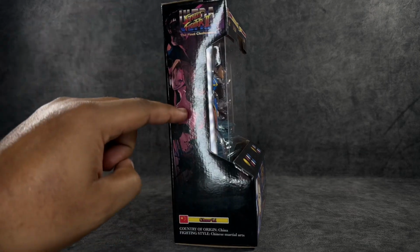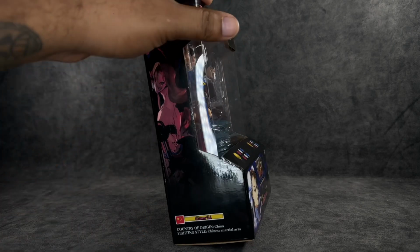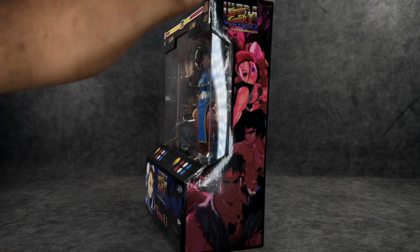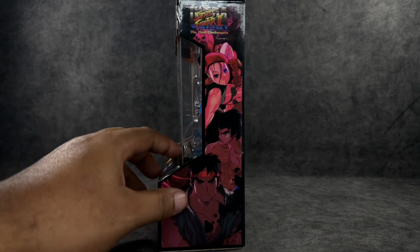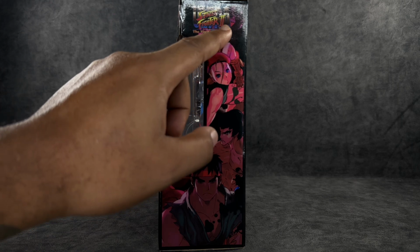On the side right here, we've got some other characters, including Vega, which would be dope if they make him. I'd definitely get that. On this side, we got Cammy, who I also need, and then we got Ryu and Fei Long. Can't tell who that is in the back though.